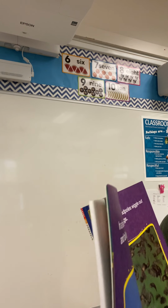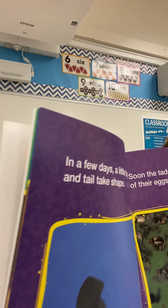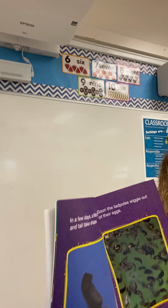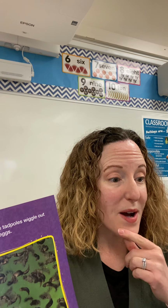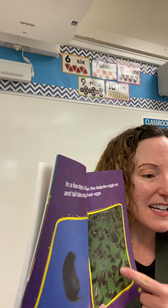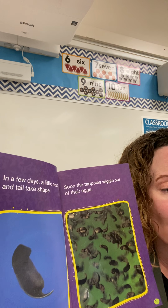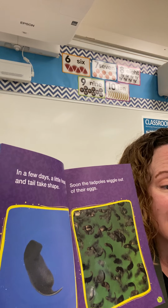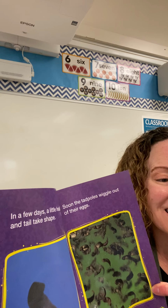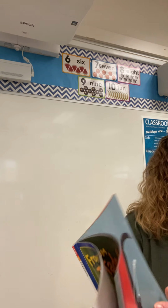Some of the tadpoles wiggle out of their eggs. So some of these tadpoles wiggle right out of their eggs. And remember what we were taught yesterday? How does a tadpole get out of its egg? It has to eat its way out of the egg. That's right. And actually, the eggshell gives that tadpole really good nutrition to help it grow. So it eats its way out, and then it can grow and grow and grow.